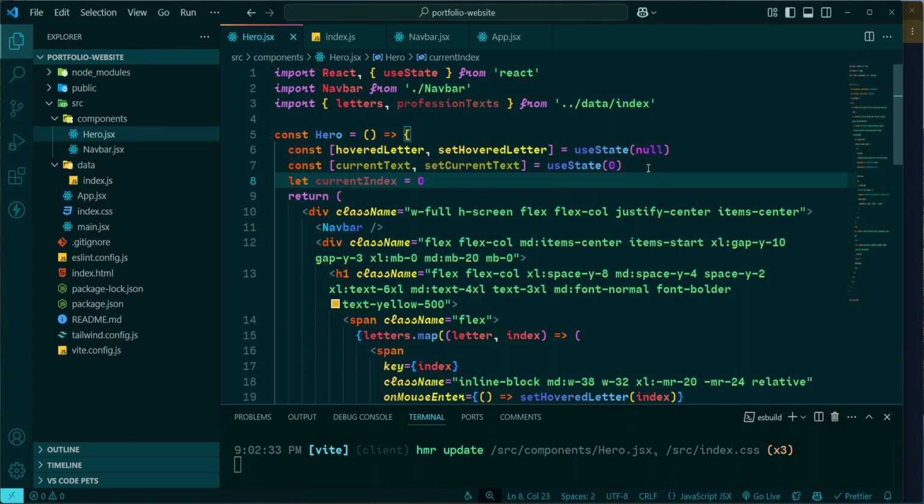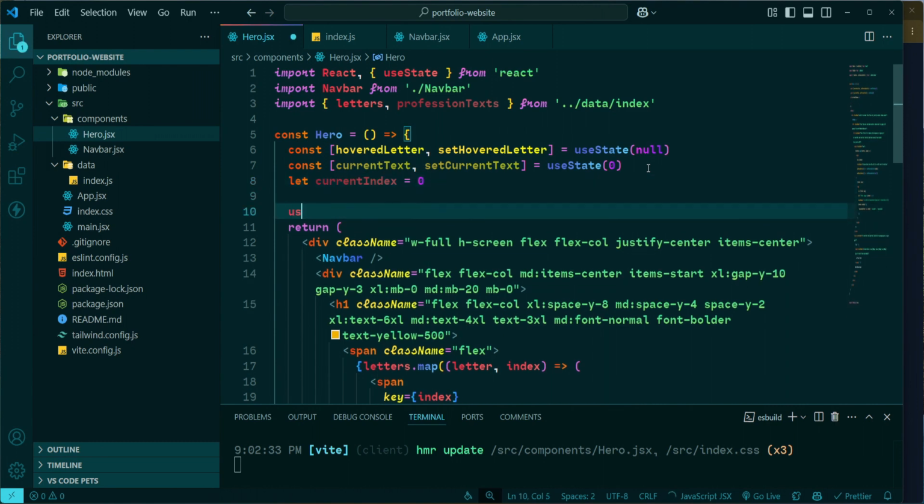Now that we have a way to track the current position in the array, the next step is to create a function that updates the text automatically at regular intervals. For this, we will use the useEffect hook along with setInterval and setTimeout functions. So I'm going to use useEffect, then I'm going to import it from React.